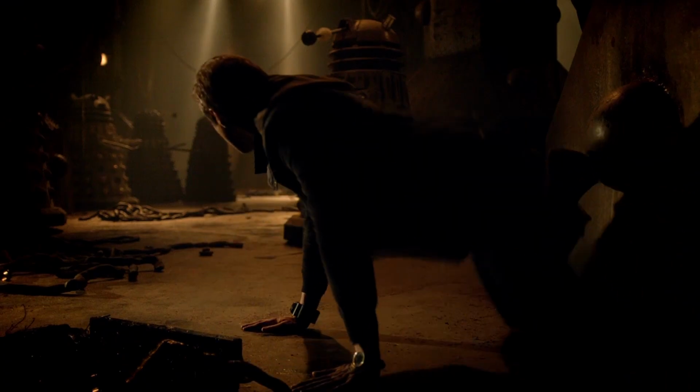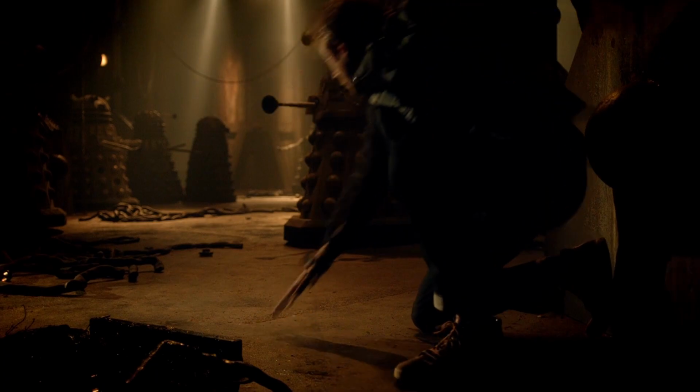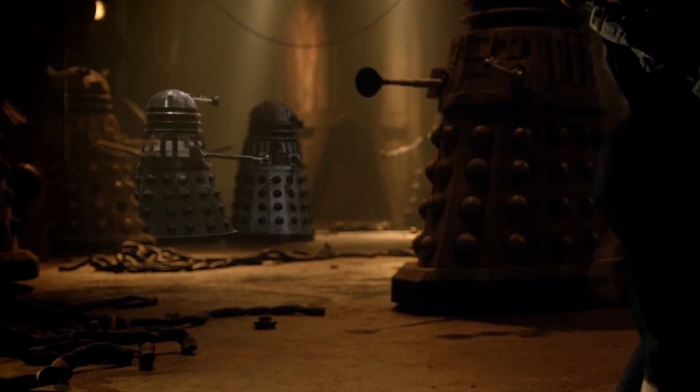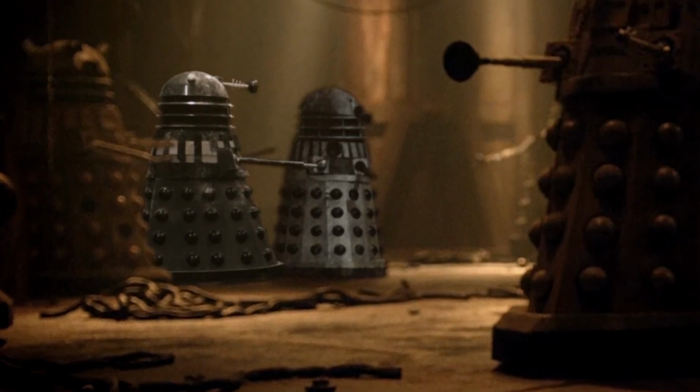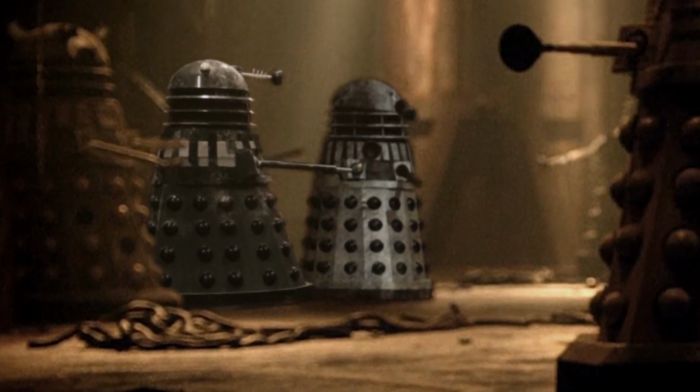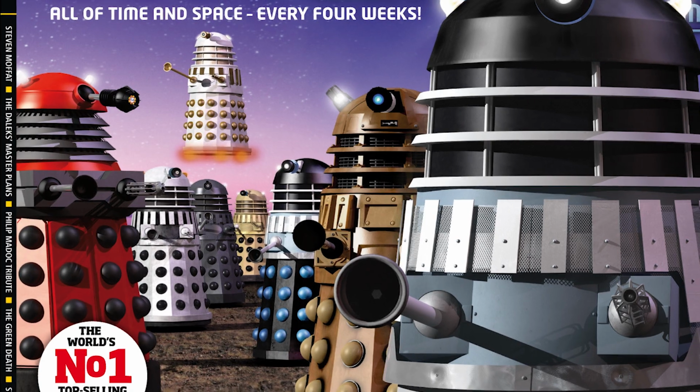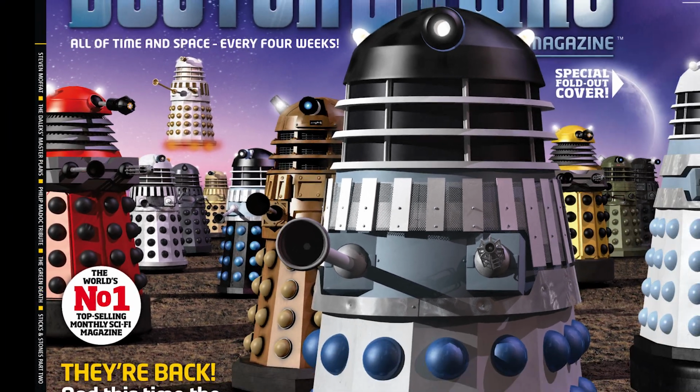So let's jump back to 2012 and return to the Asylum and daydream about what it would have been like to get a nice view of these classic era props. But even with the weathering toned down and the lighting boosted, we're not really going to get the Technicolor extravaganza from my Doctor Who magazine cover.